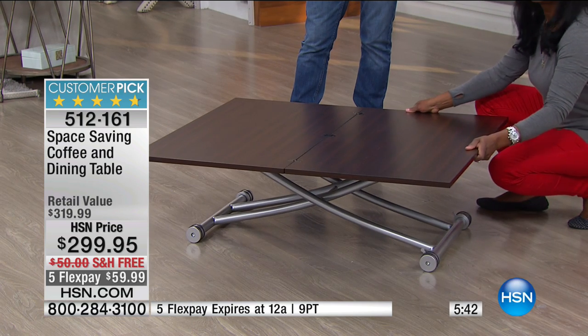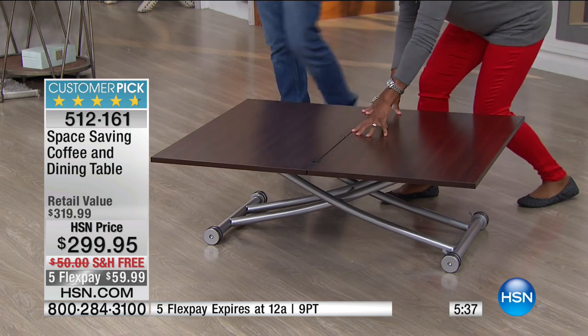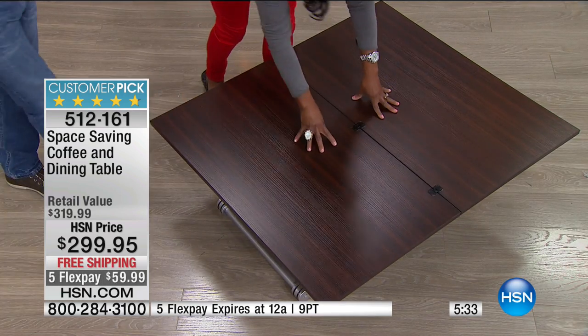Whether you want to use it as a gaming table, so when the kids are squatted down on the floor, or maybe you're doing a project with your kids, right? You're crafting, you're doing something. You want to be on the carpet. You want to be down there on the floor enjoying it.